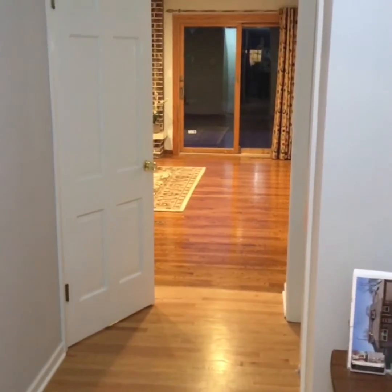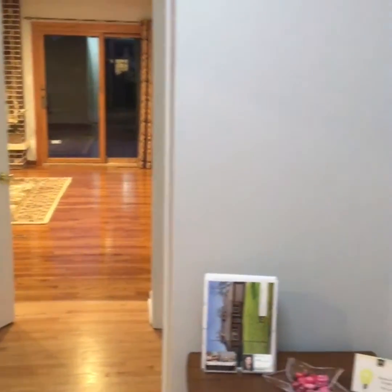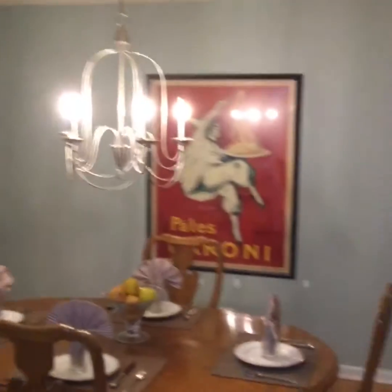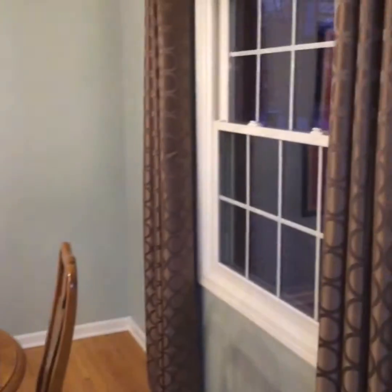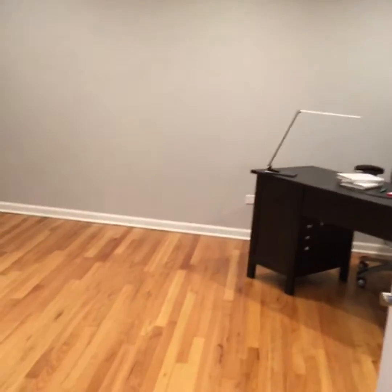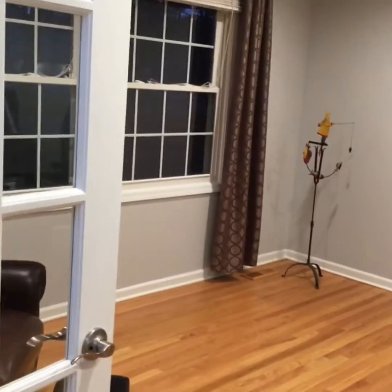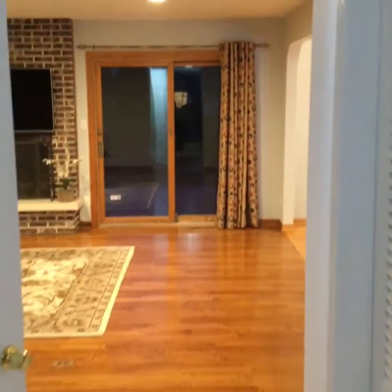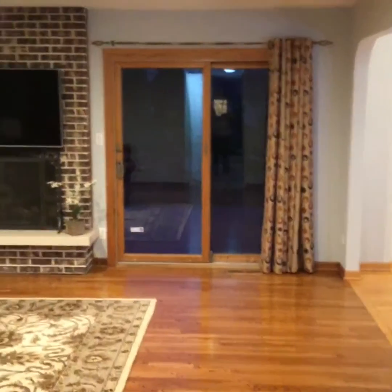The house has hardwood floors all the way throughout. It's been freshly painted in Sterling Light Benjamin Moore gray. It has newer windows, new roof. This is a first floor office. It's in immaculate shape. Has been extremely well taken care of by these owners.